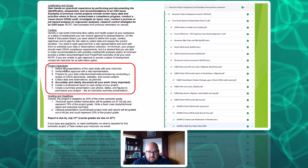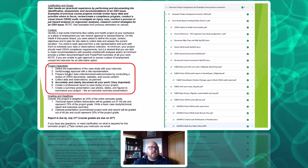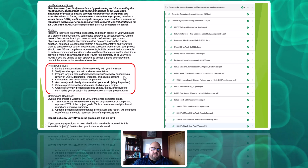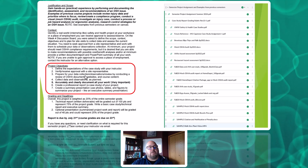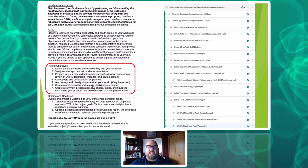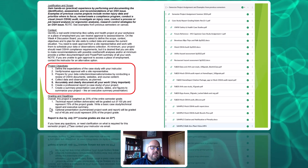So the objectives: define the expectations of the case study with the instructor. So I would like you guys to propose. I've already met with some of you and approved it. Verify, receive approval from the site where you're going to do it. Prepare your data collection. And visual is a big one, visually observe something, but try to employ a technique in your evaluation, something from class. Accurately document your work, write a report, and create a summary presentation. So I would like you guys to present, but if time or accessibility doesn't allow it, I'm not going to take points off if you can't do it.